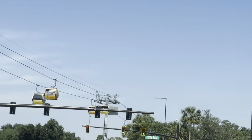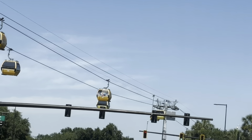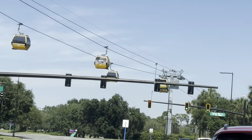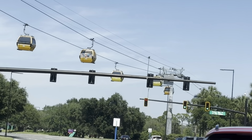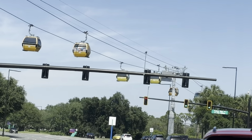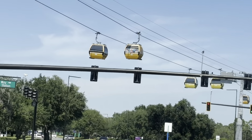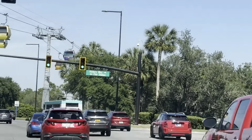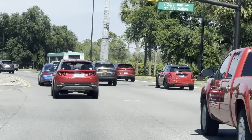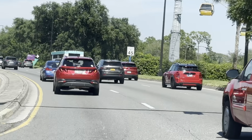Swoopy! Those are the Skyliners. In fact, I know about Skyliners. They're not air conditioned. They're not heated. Florida don't need it. The thing right there is Skyliners. So we're on our way. Point this thing forward again. And away we go.